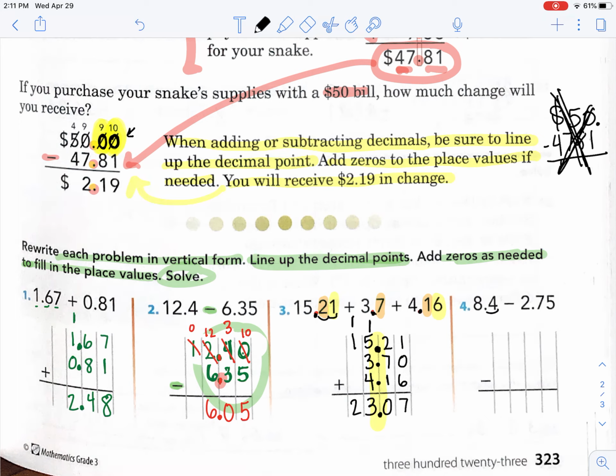Okay, let's look at the next one. Well, this one has 1 hop for the decimal. This one has 2 places, so we have hundredths and tenths. So I need to make sure this is hundredths and tenths. My decimal is going to go right here. 2 hops over. 2 places. Okay, so my first number, remember this is subtraction, 8.4 minus, let the decimal be your guide, 2.75. Before we do anything, what do we need to put in that little hole where we know there's a 0? Well, let's put a 0.